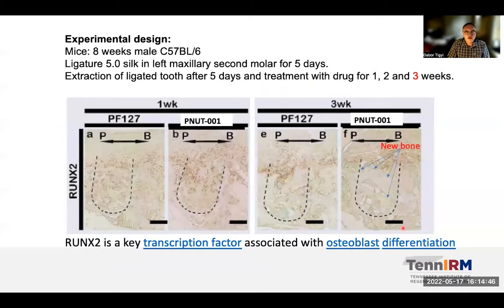One additional potential use of this drug candidate is in the field of dental implants. As many of you know, once you need to have a dental implant, it takes about 7 to 11 months to actually fill in the cavity, the post-extraction cavity, with solid bone that would hold the dental implant.